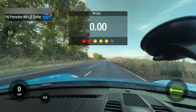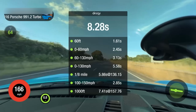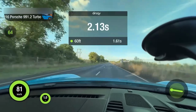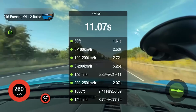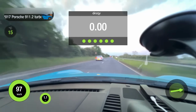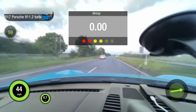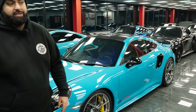I mean, this car's already run an 8.7 on the street and a 2.6 100 to 200, which in metric for the American guys is 3.0 60 to 130. And that's been with these standard 20-inch wheels, as you can see on the car.